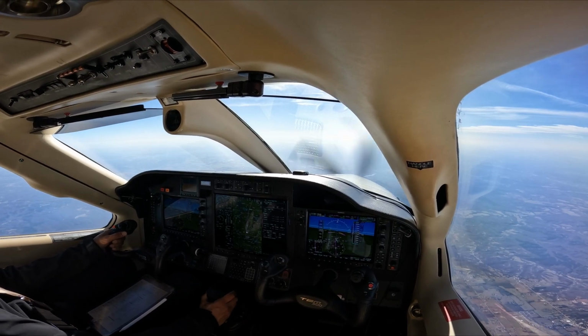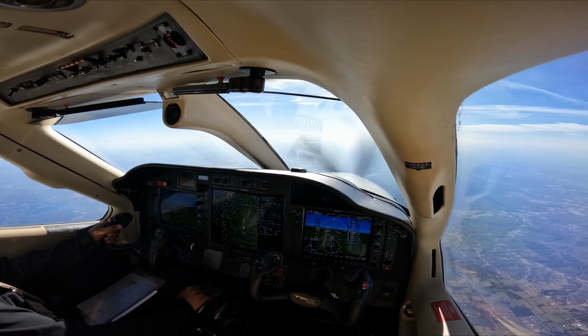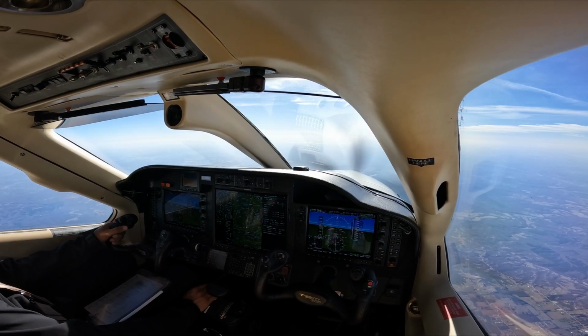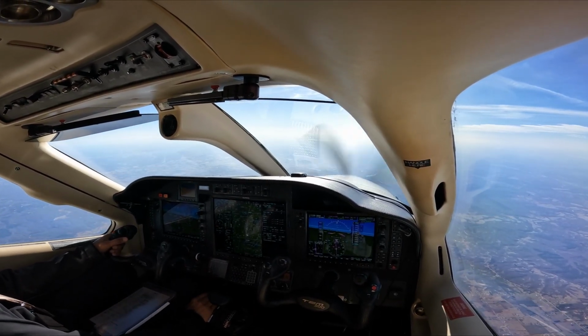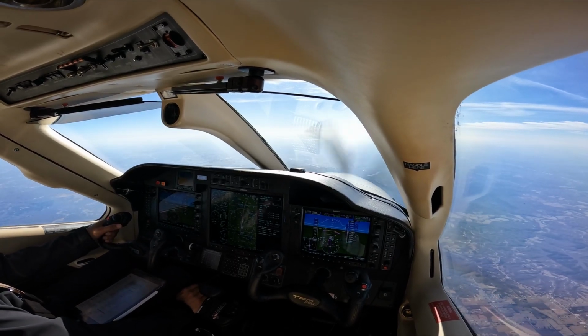Central, this other information, AIRMET Tango for Oklahoma, Texas, Kansas, Missouri, Illinois, Indiana, Kentucky, Arkansas, Tennessee, Louisiana, Mississippi, Alabama, and coastal waters. Available in flight advisories.